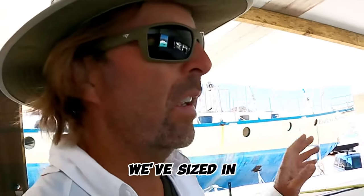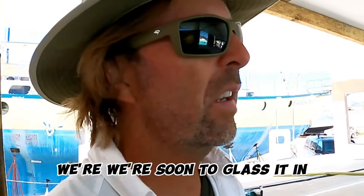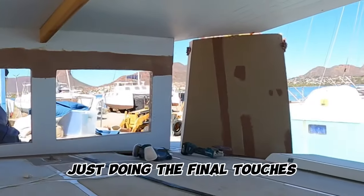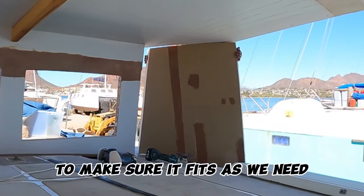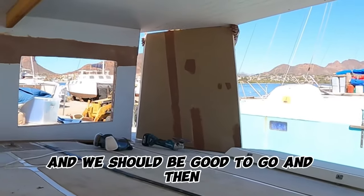We've sized in the port corner wall. That's already ready to go. We're soon to glass it in. So right now we're just doing the final touches to make sure it fits as we need. A little bit of shaving here and there, and we should be good to go.